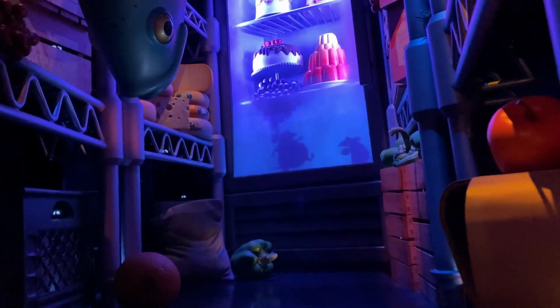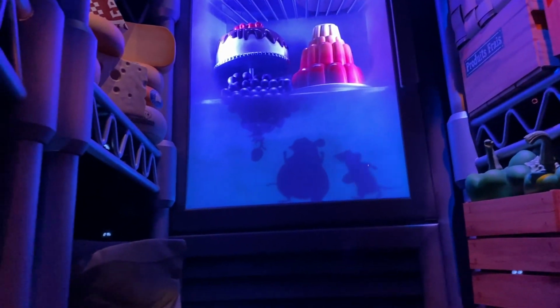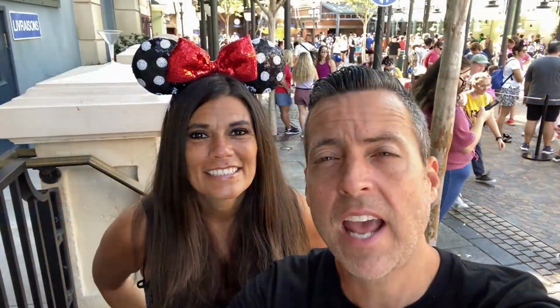Now, it is a trackless dark ride. It is really cool, very similar to your Rise of the Resistance, and even your Mickey and Minnie's Runaway Railway. Chef Skinner is back. He's back in action, and he's trying to get rid of you. You're sort of shrunk down to a mouse size, and he's basically trying to get rid of you. So it's a really cool ride, a welcome addition to Epcot, and it comes in at the number 2 spot.